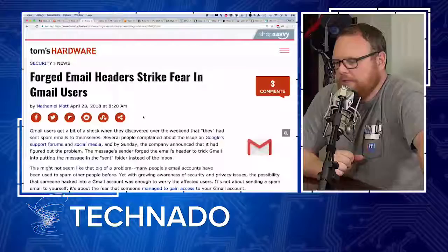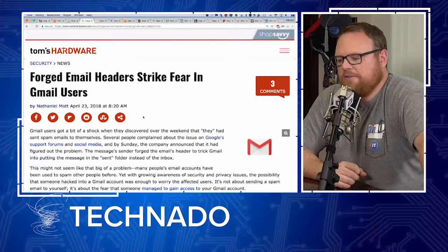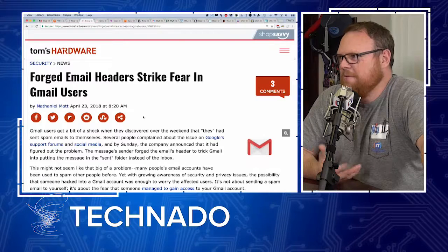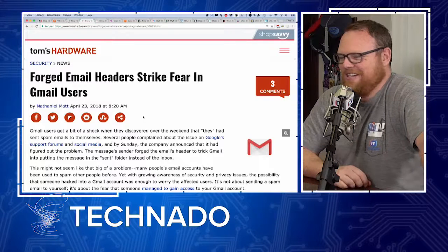Yeah. All right, let's switch gears a little bit now. We've got some Gmail, some Google articles here, these ones from Tom's Hardware. So the first one here: forged email headers strike fear in Gmail users. And I read something about this the other day, where people realized they were hacking themselves, or had phished themselves.